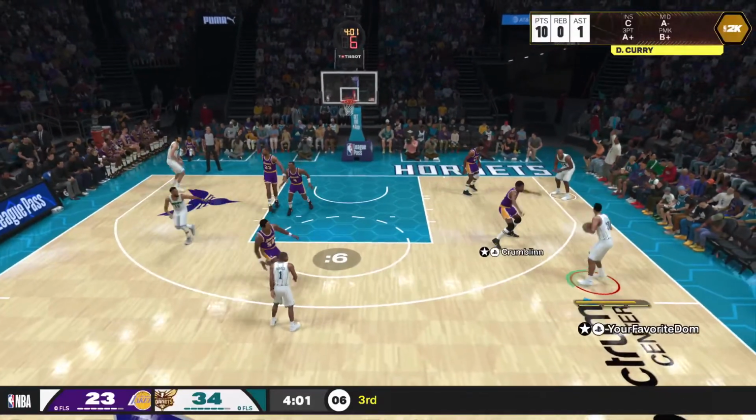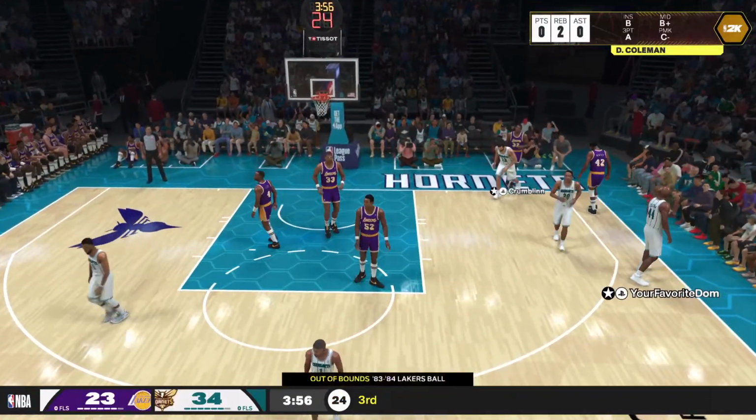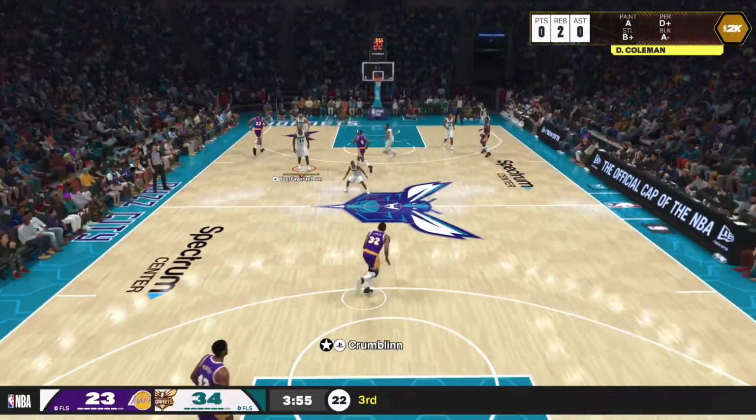Outside Curry. Right wing. 5 to shoot. Charlotte needs to get off a shot. And the ball out of play. Lakers will have it. Well, that's an unforced error. If you want to drive your coach crazy, that's the way to do it.